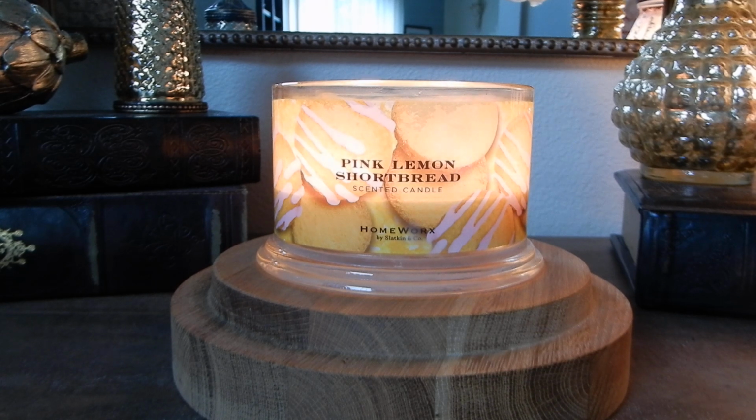It's definitely much more of a cupcake note versus the shortbread note. I think there's a difference between the two. The shortbread smells a lot more buttery, it's a lot richer, and the cake is a little bit lighter smelling. This really does smell like a lemon cake or a lemon cupcake, and I'm talking about the Limoncello Cupcake right now, than a more buttery scent. You're really getting more of that cake versus butter cookie.